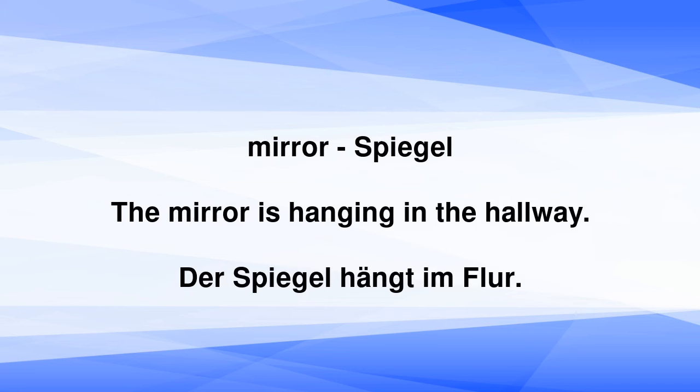Spiegel. Mirror. Der Spiegel hängt im Flur. The mirror is hanging in the hallway.